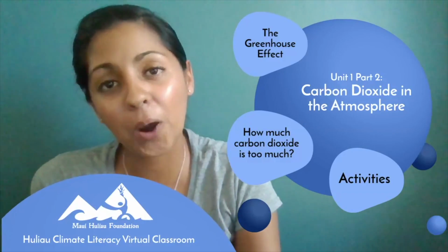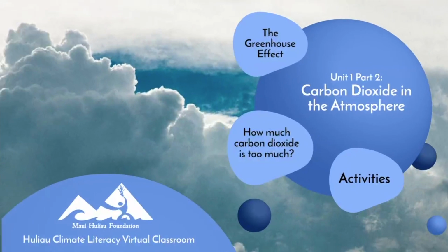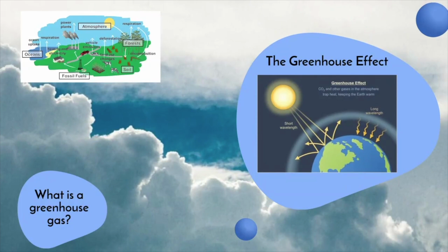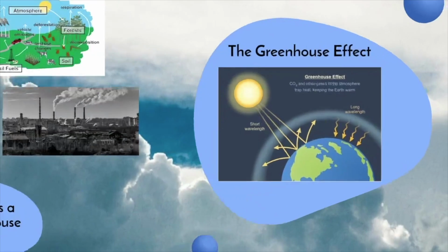Now that you completed part 1, in part 2, we will be focusing on the growing amount of carbon dioxide in the Earth's atmosphere and how that is resulting in the Earth getting warmer. In part 1, we learned about the carbon cycle and how carbon moves and changes forms. Different carbon sources, including burning fossil fuels, largely contribute to CO2 in the atmosphere.